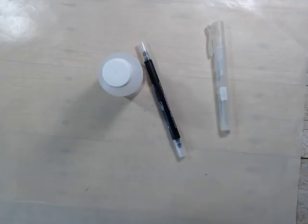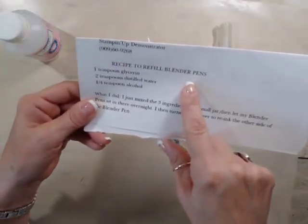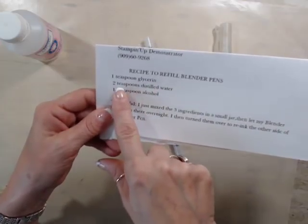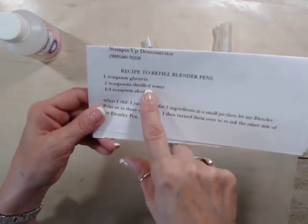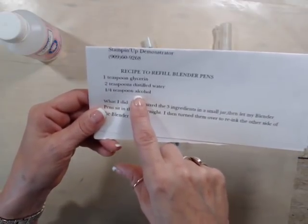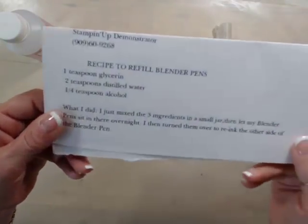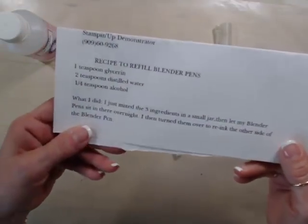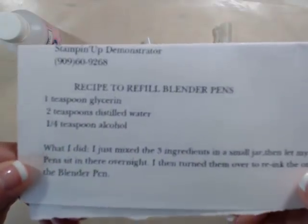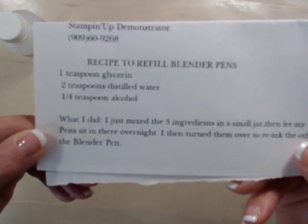Okay, get your pen ready. Here it is. The recipe to refill your blender pen. It's 1 teaspoon of glycerine, 2 teaspoons of distilled water, 1/4 teaspoon of alcohol. The alcohol, don't use tequila. It won't work. Use 70% alcohol. It's going to work much better than tequila. So again, it's 1 teaspoon of glycerine, 2 teaspoons of distilled water and 1/4 teaspoon of alcohol.